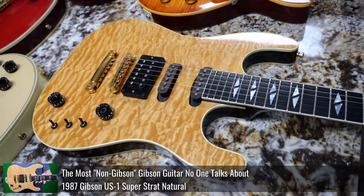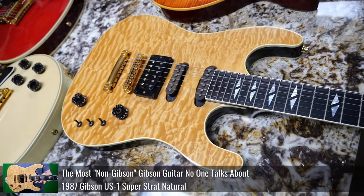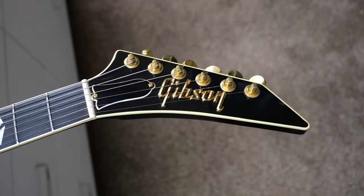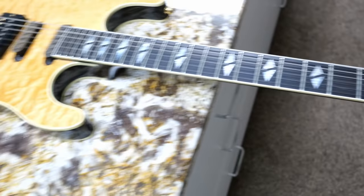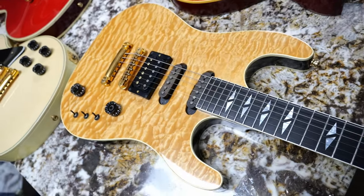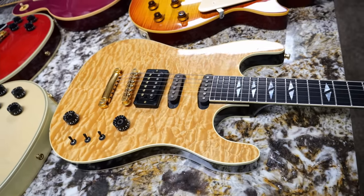Then over here, we've got this freaky thing. It is called the Gibson US-1. It is a beautiful example of a Gibson Super Strat. Probably the coolest one, in my opinion, but the M3 was definitely a much more ergonomic beast.